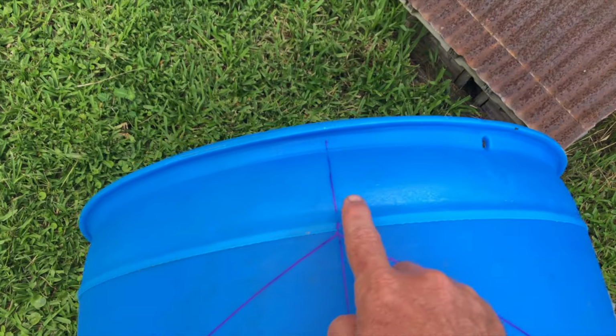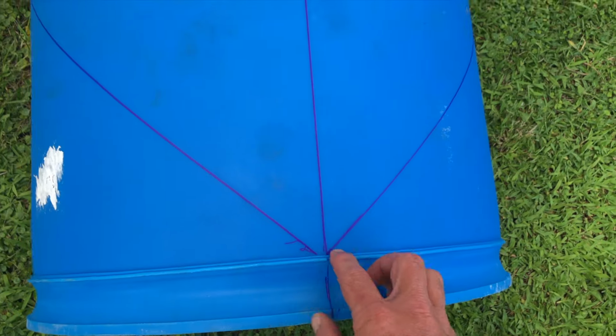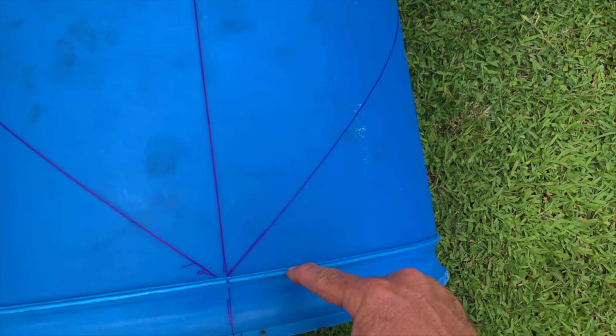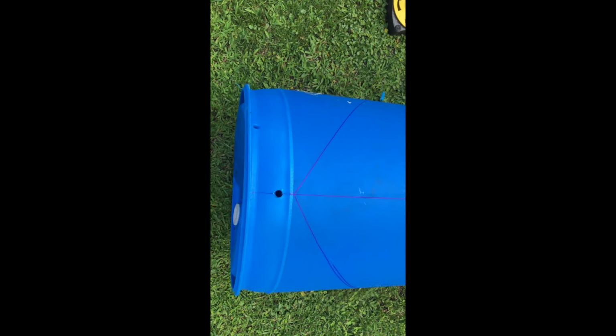So what I'm gonna do now, drill a hole here, take the jigsaw and follow that line all the way to here. So we'll cut both of those lines. This line does not get cut, and we'll also be cutting along this line. I'm gonna quit talking and I'll show you. The only thing I've done so far, I drilled a hole here.